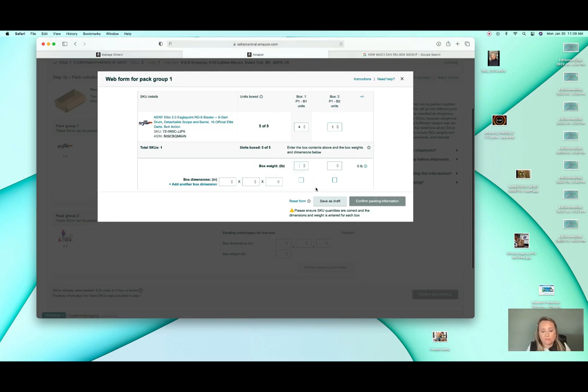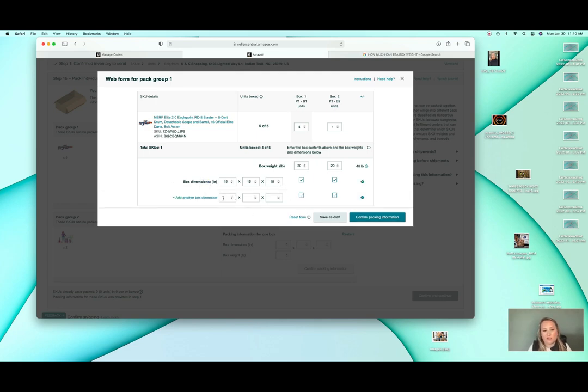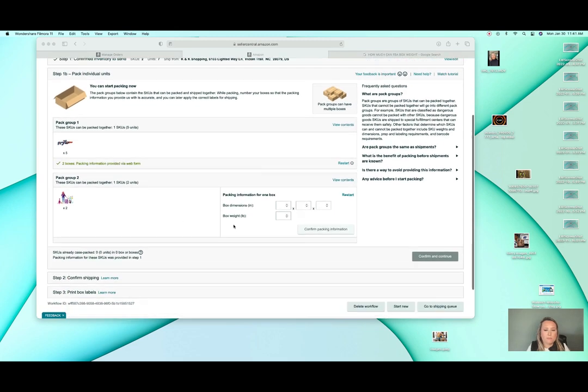Then you're going to put the box weight, let's just say 20, and the box weight on this one. Then you're going to put the dimensions on it. Let's just say 15 by 15 by 15. Check, because that is the same size box for both of them. Now let's say you got 2 different size boxes, then you'll do add another box dimension and put in this one, and then you'll check which box it is, so you have 2 different boxes, 2 different dimensions. But if they're the same, then you just do that. So confirm packaging. Okay, so now on this one where it's just 1 box, you do the same thing.